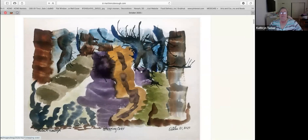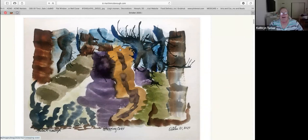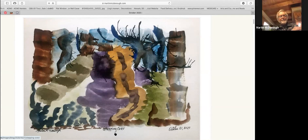Oh my goodness, Martin, do you see that? There are two cats. I know, I didn't see that last night at all. Look, a yellow one and a purple one walking together. And the cat's just stepping over this. Is that how you got the name stepping? Yeah. Once I saw that was a cat and it had its foot up in the air, that's when the name came to me, about how that cat is stepping over those smaller things down there.